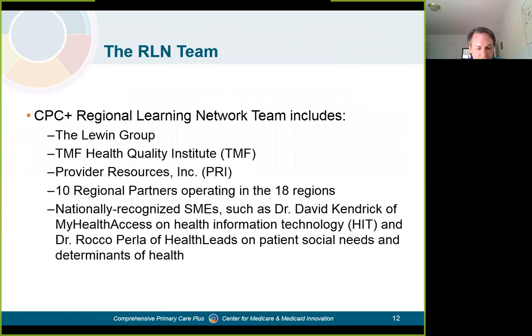So really what we have is a structural regional learning network team that leads and coordinates activities for each of the 14 and soon to be 18 regions across CPC Plus. And I think the other thing to emphasize here is that this is just a very large project that necessarily has a lot of staff and many partners that we have to coordinate with and work with to provide this assistance to practices.